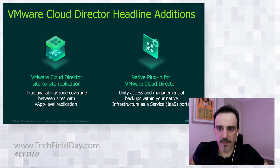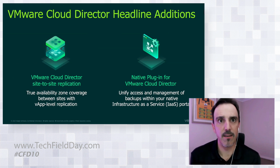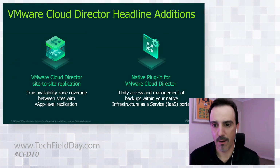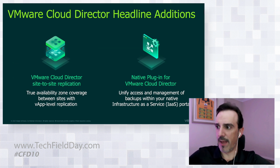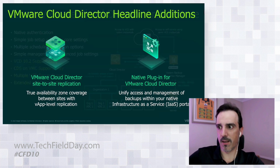The big thing that we've released is VMware Cloud Director site-to-site replication. This is a big one that our customers and our providers have wanted for a long time. Basically, the ability to replicate between vCloud Director instances, or in fact replicate within vCloud Director itself. We also introduced our own native VMware Cloud Director plugin, the HTML plugin, based on our self-service portal that we released in version 7, one of the first-to-market portals to support self-service backup for VMware Cloud Director. We've now brought that into the modern UI for Cloud Director, which is really exciting.